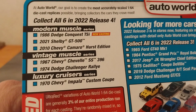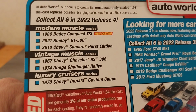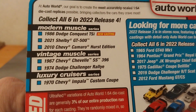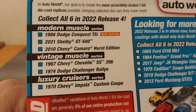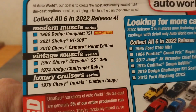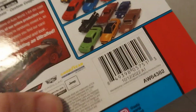And then on the back side, it tells you what else was available in this release. It is in the modern muscle, the 86 Dodge Conquest, the 2021 Shelby, and the 2010 Camaro. The vintage muscle is the 67 Chevy Chevelle and the 74 Dodge Challenger Rally, which we do have that one too. We'll be unboxing later this week or early next week for you guys. And the luxury cruisers, which is the 70 Chevy Impala. So let's get this guy off the card and take a look at him.